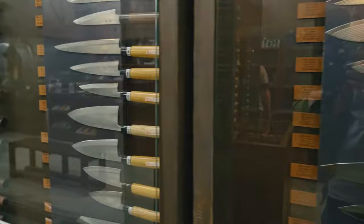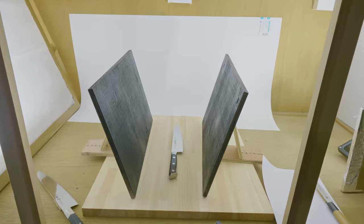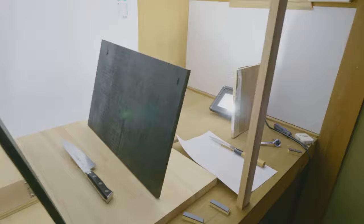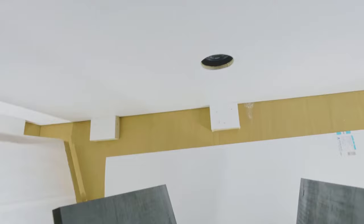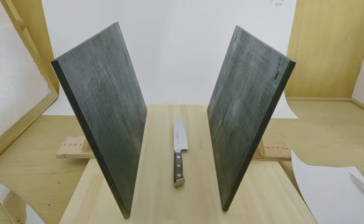So here we've got the light set up for the knives. We've got two lights, one here, one here. That one's diffused. Some black Spellkills to kill the reflection on the blades. And then the lights bounce off the white ceiling, which gives it no specular highlights and a nice even, non-direct light on the blade.